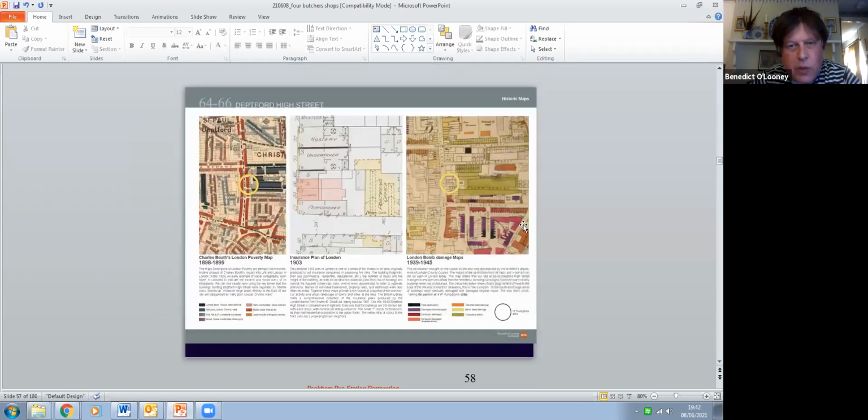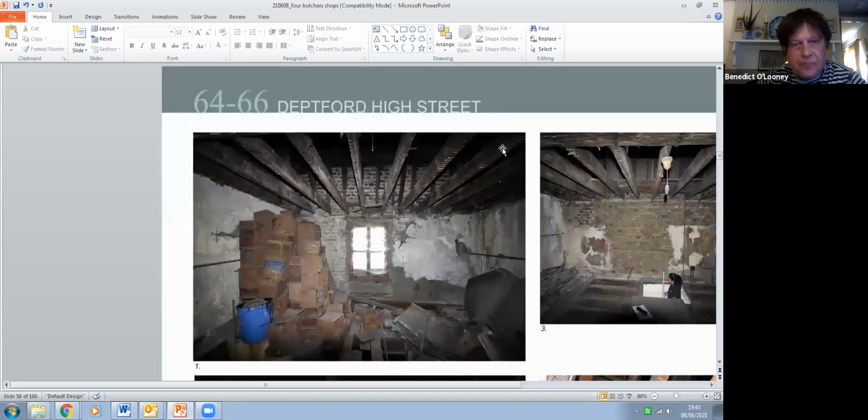Here you can see the site. It's, as I say, right in the middle on the east side of Deptford High Street. And it more or less survived the war. There you can see a rocket strike just to the south of it. But sadly, the fine grain of the backlands of Deptford High Street was mostly cleared in the post-war era. But thankfully, the fine grain of the High Street itself survives, which is really good news.